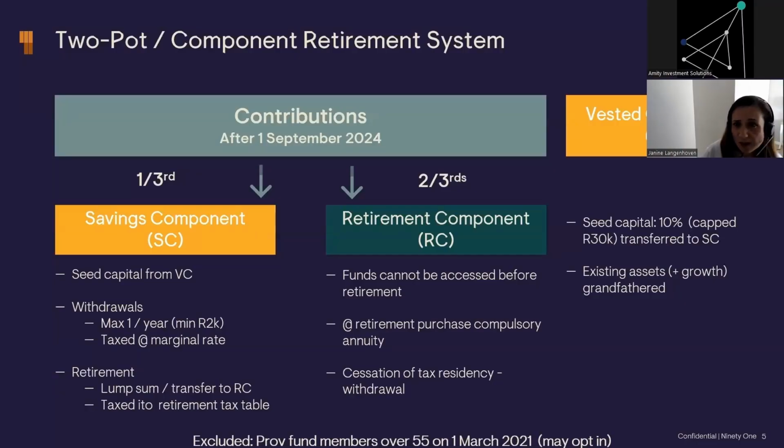So all retirement fund members will be subject to this new regime. However, Provident Fund members who were older than 55 on the 1st of March 2021 will be excluded. However, if they want to, they can opt in to this 2-pot system.